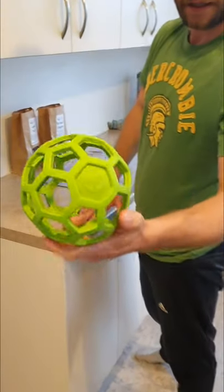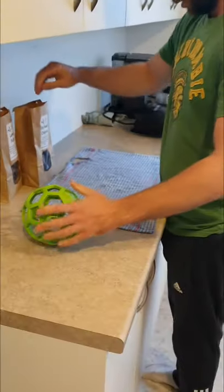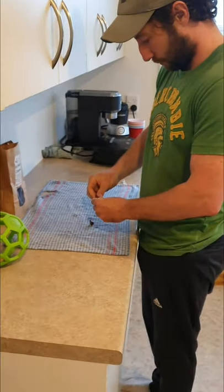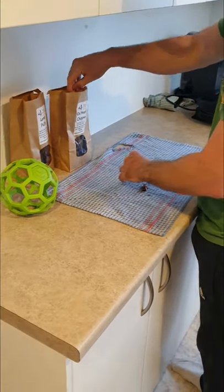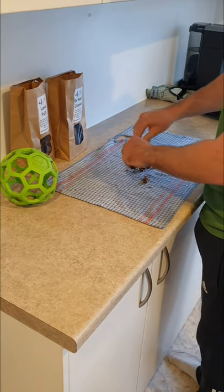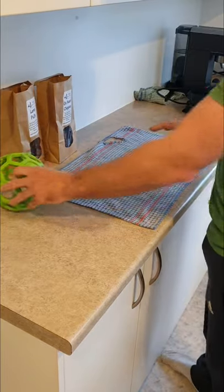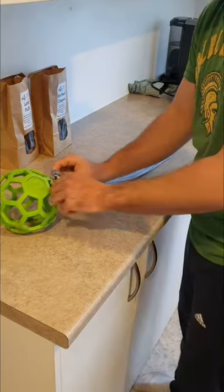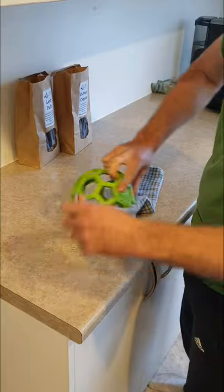Number four, guys. This is a rubber ball with holes in it. I'm just going to put some... If you get an old tea towel, spray some treats out. This is Jett's lunch as well. Just a few treats. Wrap the towel up and just feed it through.